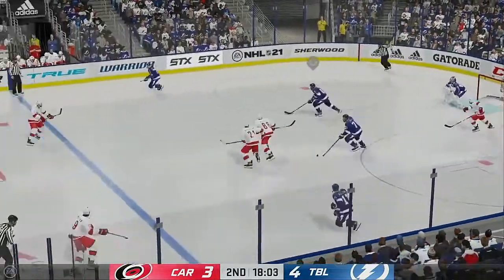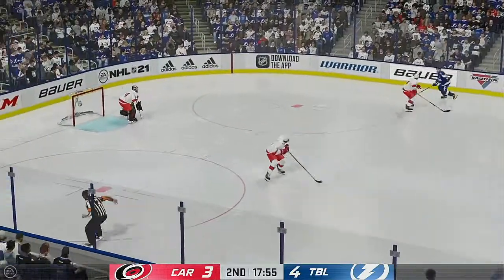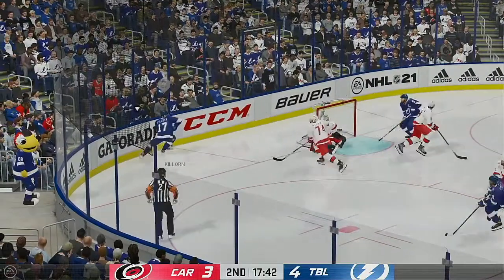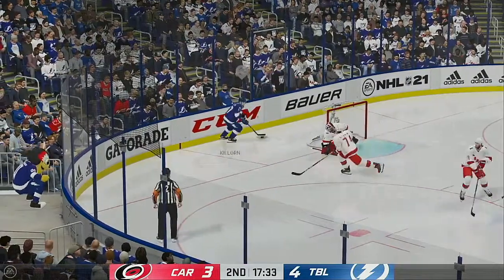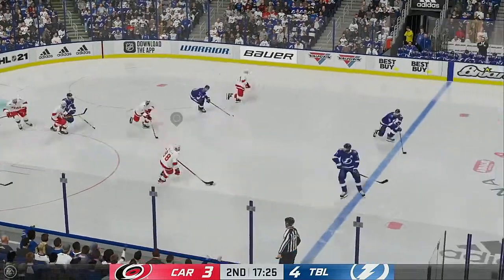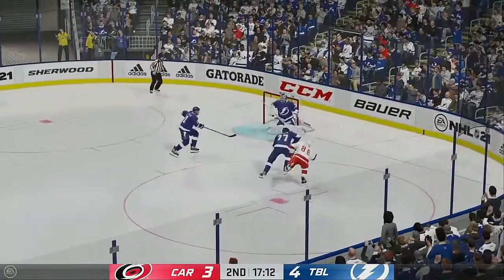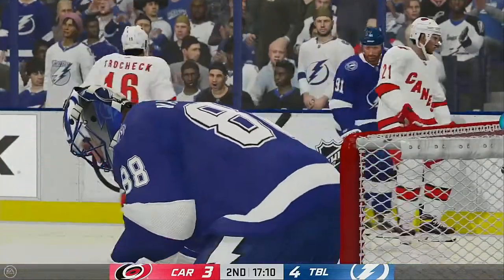Moves it to Chernak. The Bolts will play it from the defensive zone. Stamkos plays the puck. Stays with it. Here he is on the backhand. Stick save by Mrazek. Sharp reaction save. The Bolts carry it along the wall. Through the middle of the ice, they enter the attacking zone. Here's a shot. Oh, denies him with the save. I think he got the blocker on it.